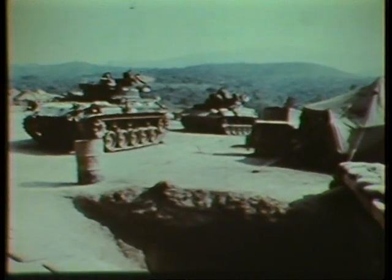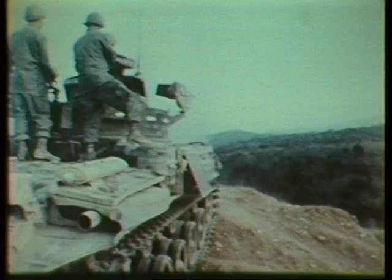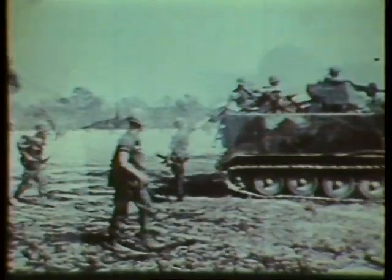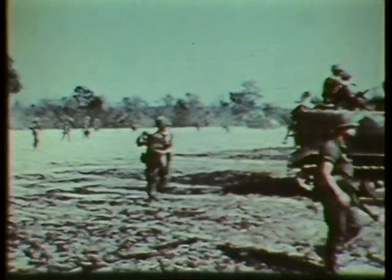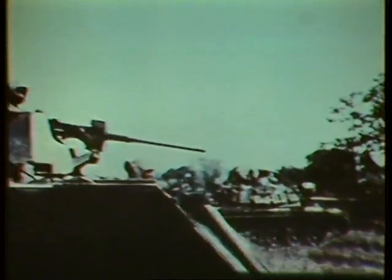Giants brought new dimensions of firepower, mobility, and shock action to the ground fighting. A Viet Cong ambush on a convoy was abruptly turned into a rout when tanks and armored personnel carriers moved into action. In short order, they had the enemy on the run.